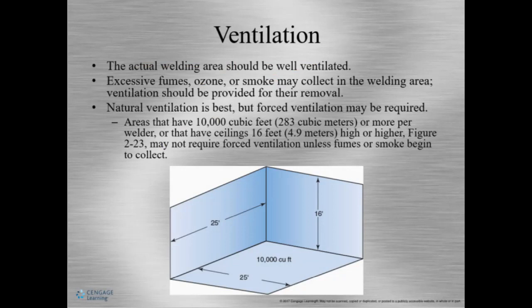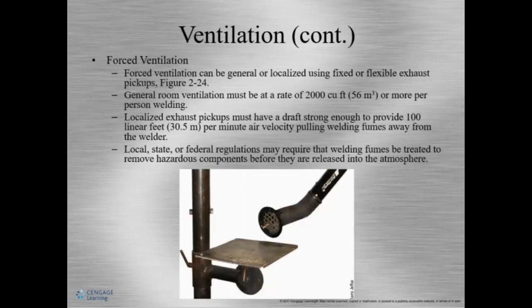Ventilation. When we weld, the welding area should be well ventilated. Ventilation is essential when welding. Natural ventilation is best, but sometimes we need other means to help remove the fumes. Forced ventilation is kind of like a little exhaust. It kind of sucks up all of the fumes when we put it by our welding table. So here is a little flexible exhaust pickup, and then we'll put it somewhere else where it's being filtered.